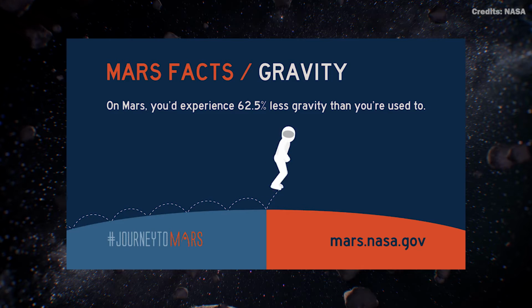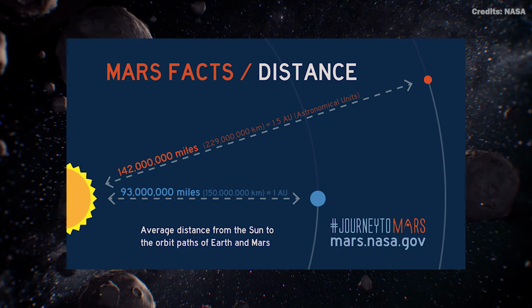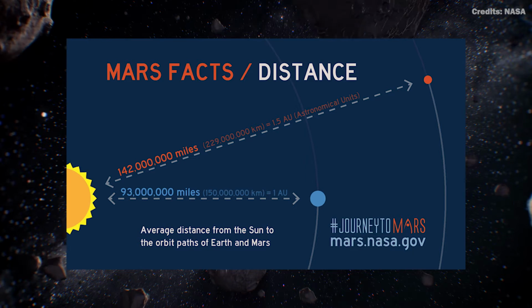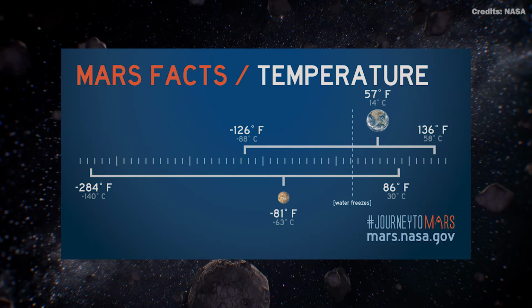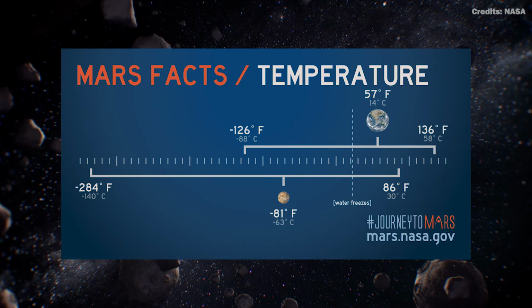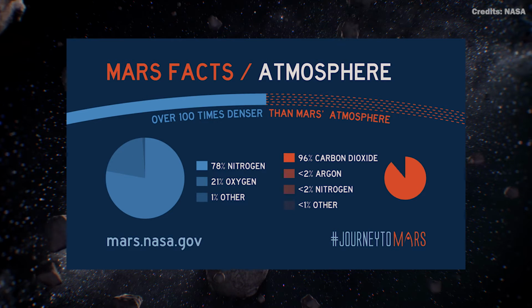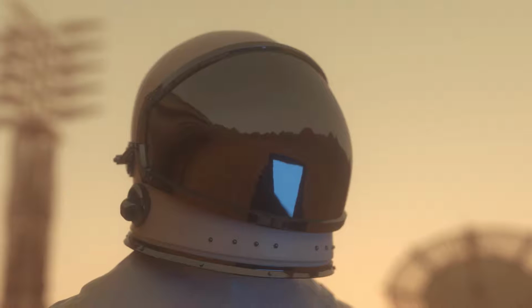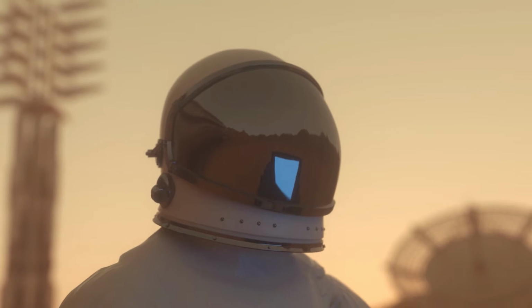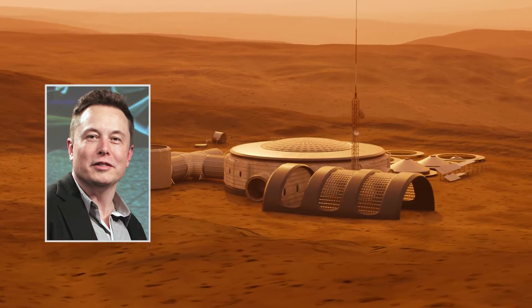Temperature could be a problem, since the average distance from the Sun to the orbit path of Mars is longer, being 229 million kilometers, resulting in an average temperature of minus 81 degrees Fahrenheit, or minus 62 degrees Celsius. There is also a huge difference between both planets' atmospheres, and at the moment it would be impossible to live on Mars without special suits, but Elon Musk has big plans when it comes to the red planet.